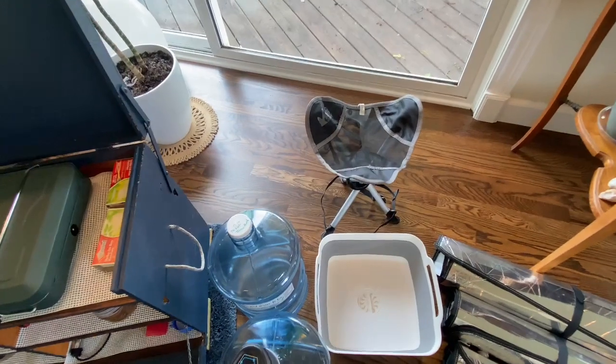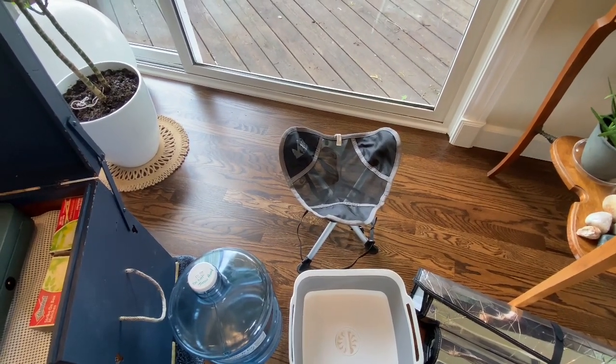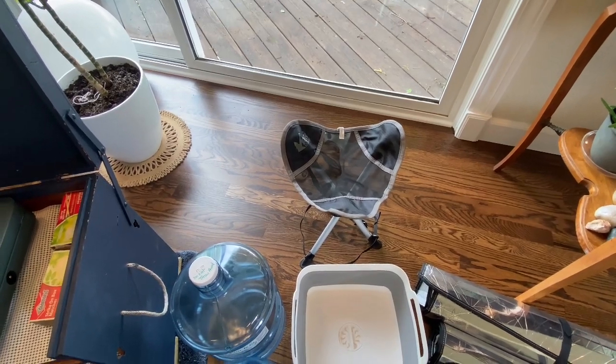This is my little aluminum tripod seat, very light. I take it when I go rock hunting on the beaches. That's a real handy thing to have.